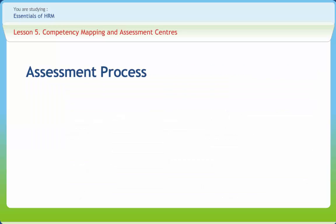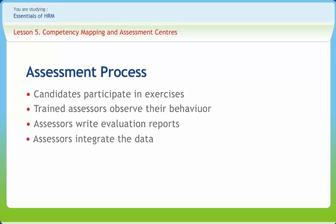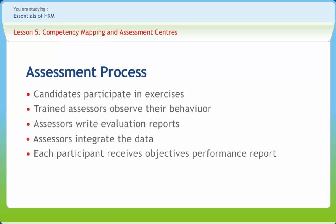Let's see how an assessment center works. At first, the candidate participates in a series of exercises that simulate on-the-job situation. The training assessor observes the performance and behavior of the candidate during those exercises. The assessor then writes evaluation reports, putting down their observations about particular candidates. After that, the assessor integrates the data through consensus decision process led by the center administrator who documents the decision. And at last, the participants receive objective performance information from the assessors or administrators.